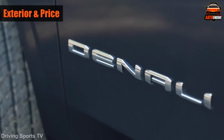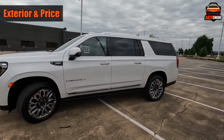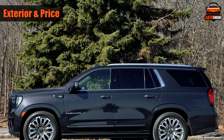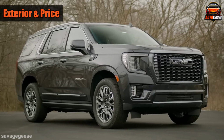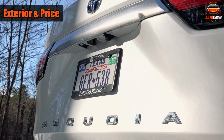Exterior and price. When it comes to their exteriors, the Yukon has a muscular, elegant exterior, while the Sequoia has an athletic, modern exterior. Looking at the Yukon, it looks tough and impressive on the road. It has a special front grille, strong lines, shiny chrome parts, and bright LED lights, which all make it seem really big and fancy. On the other hand, the Sequoia has a more practical design, but it's still big and strong looking.